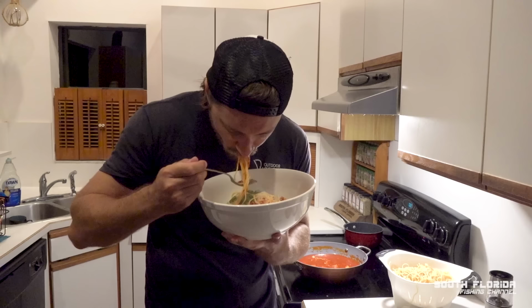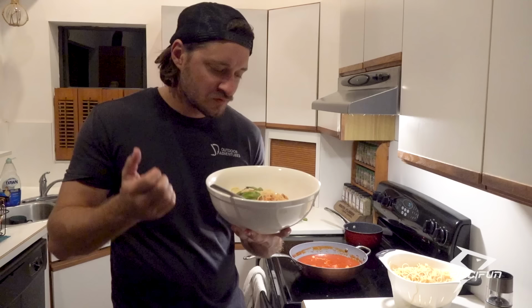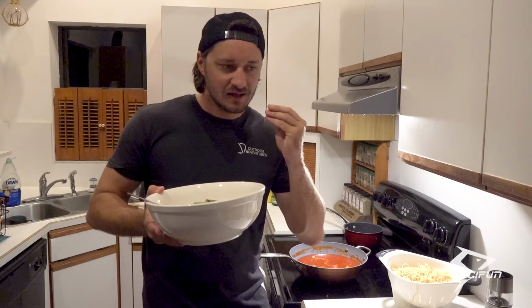Mmm. That is so much better than just normal spaghetti sauce. It's got thickness to it. You can taste that protein in it. You can taste all that fish goodness in there. And mutton snapper is not a very fishy fish, but it's a good fish flavor. It's that aroma of seafood in there. Highly recommended. I would cook this for anyone any day of the week.